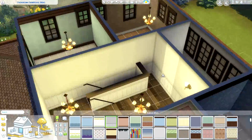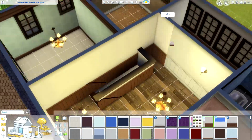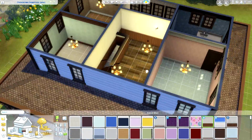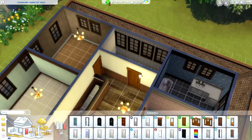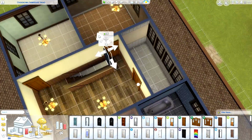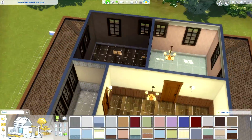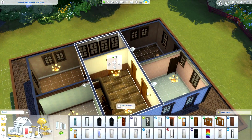So what I decided to do is turn the bathroom that was on the upstairs unit into another bedroom. So this home in total, you guys, will have four bedrooms and two bathrooms, one upstairs, one downstairs. And again, it's a really simple layout to navigate. And I just love the way that it turned out.